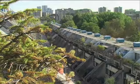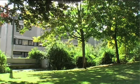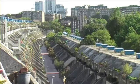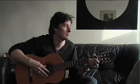Well, Alexandra Road is thought of and generally talked about as a housing scheme. And it is mainly housing. But what it really is is something beyond that. Alexandra Road is a piece of city. I actually came here with my parents when I was about 13. We moved into the first phase of the development back then.